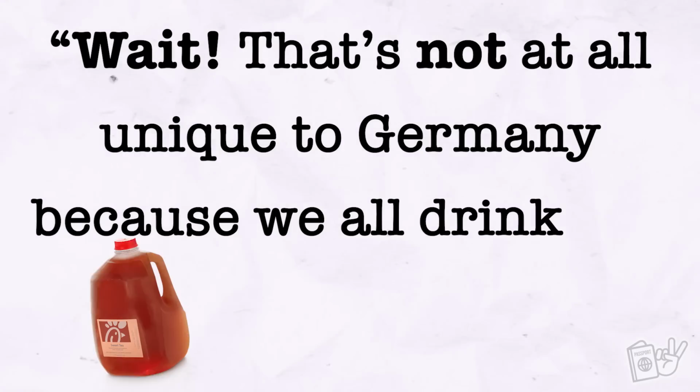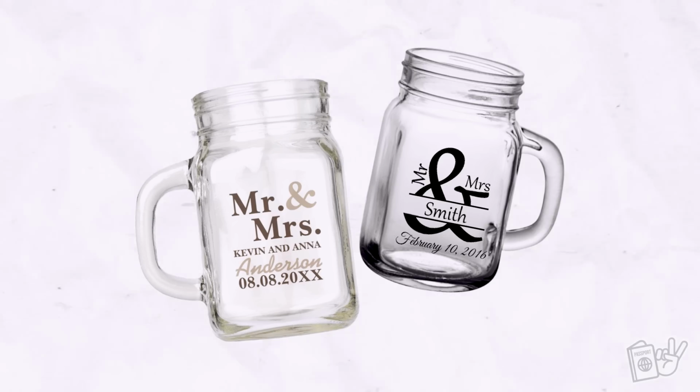Now, okay, every good Southern boy and girl in the US watching are now saying, wait, that's not at all unique to Germany because we all drink our sweet tea out of a mason jar. And okay, I hear you. I've been to the Southern chic weddings with the fancy mason jars that everybody drinks out of semi-ironically. And yes, my Southern grandparents also taught us to never throw away a jelly jar because they can be used as a cup along with hundreds of other uses.